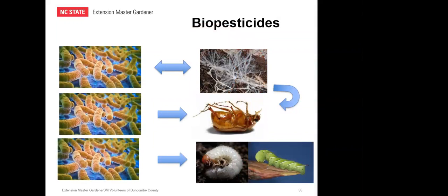All right. The last big category we'll talk about is so-called biopesticides, where we're using one living organism or a living organism extract to control another living organism. We can have bacteria controlling fungi, fungi controlling insects, bacteria controlling insects, bacteria controlling larval stages like grubs and caterpillars. We're not going to have time to cover all the biopesticides, but I'll give you a few examples that you can find.